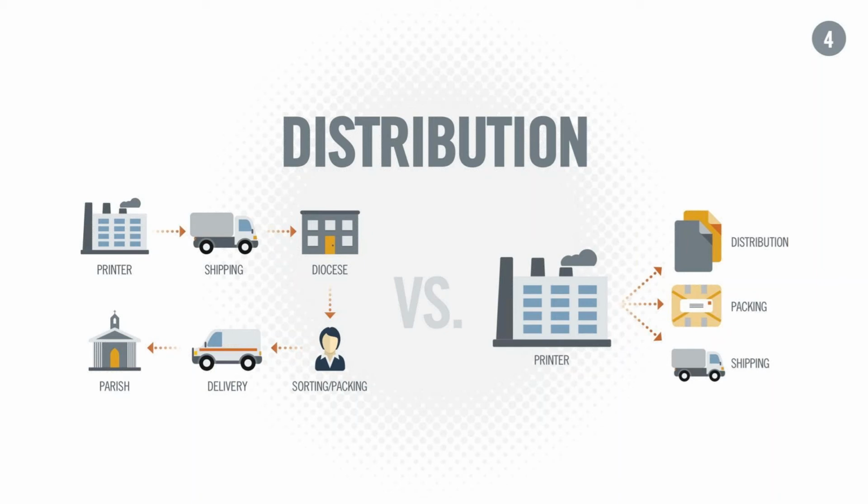It's nice that he wanted to do that, but in looking at that, you think about all the time and the money that he's spending to provide that service versus letting somebody else do that for you. So this is an area where you can drastically reduce the amount of time that you're spending. You can see the duplicate processes happening here, the double shipping, the double packaging, the double sorting.